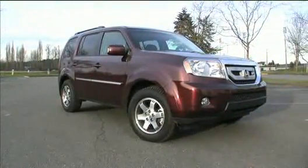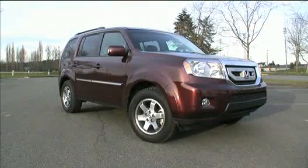The 2009 Honda Pilot 4-wheel drive Touring Edition we tested today runs a cool $39,000. So the question remains, would I buy one? It's comfortable, it's nice, it's pretty well equipped for the price. Yeah, I think I'd probably put it on my list, at least one to take a look at.